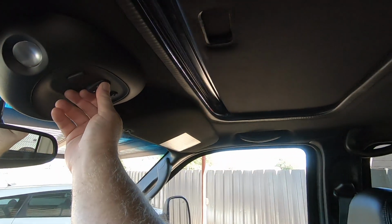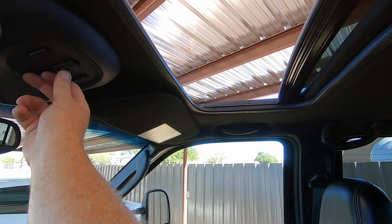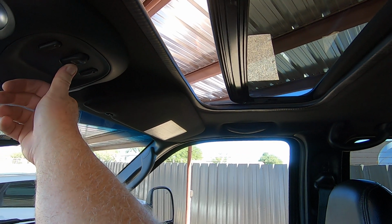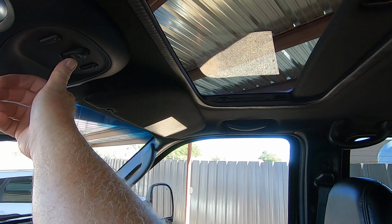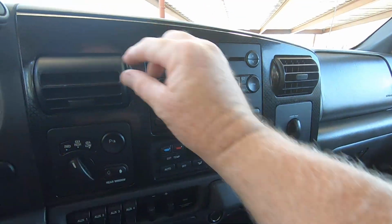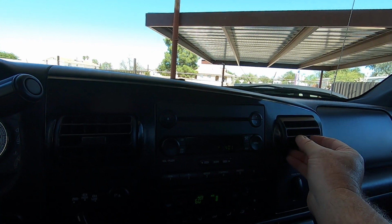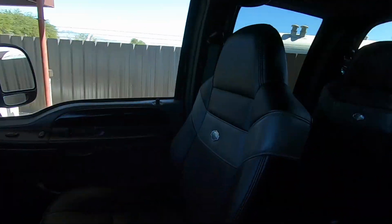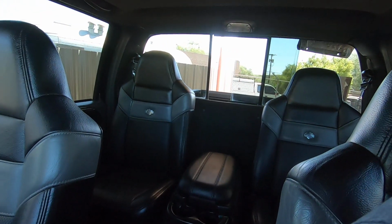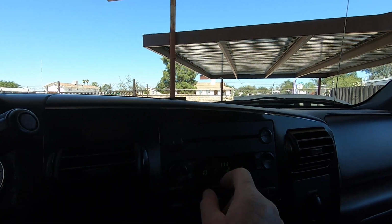Alright, moonroof. This is the one we rebuilt the track on, which is a huge pain in the ass, so knowing that it's done for you is worth $1 million in my opinion. Alright, let me get some air in here. It's warm out still. We're still trying to get to the 90s today. Alright, rear glass. That's moving fast. That's a great sign.